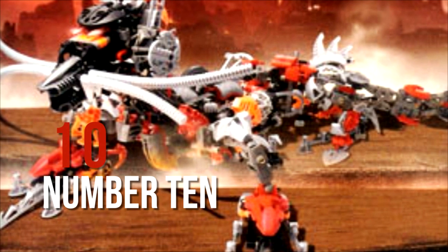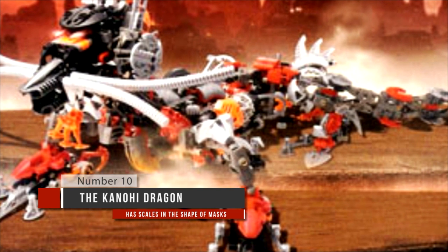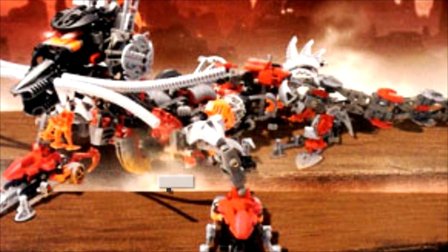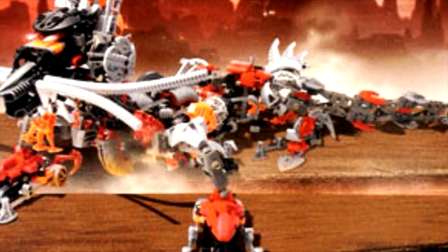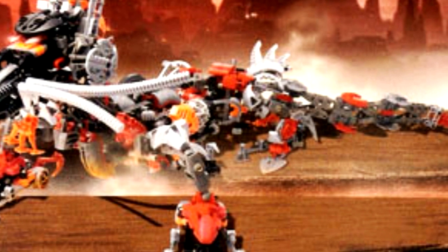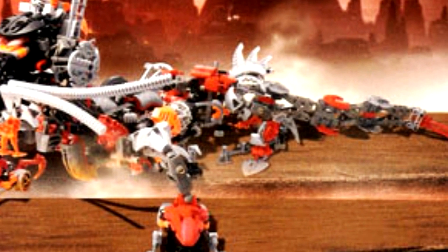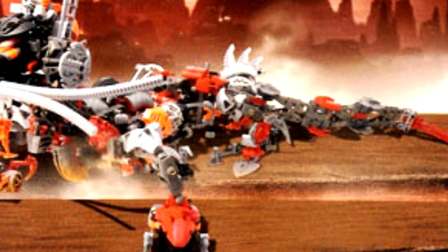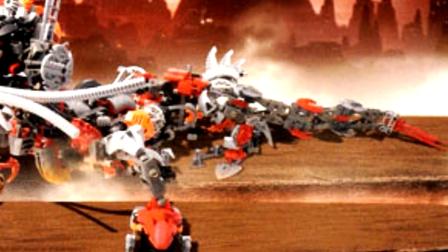Kicking things off at number 10, we have the Konohi Dragon. The Konohi Dragon is a massive creature that has amazing strength, can breathe fire and fly, and it has ravaged the city of Metronui more than once in its past. To our knowledge, this is the only one in existence, though there may be more, we've just never seen any sign of them. The Konohi Dragon has worked its way on this list as being sort of the Godzilla of the world.